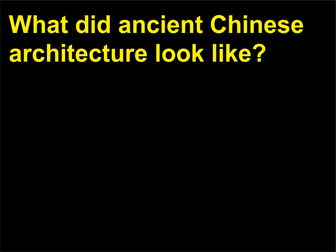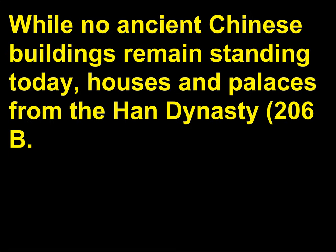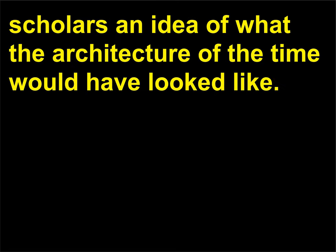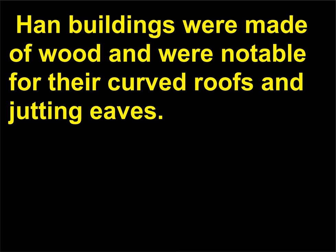What did ancient Chinese architecture look like? While no ancient Chinese buildings remain standing today, houses and palaces from the Han Dynasty, 206 BCE-220 CE, survive in ceramic models. They were made for Han tombs and give scholars an idea of what the architecture of the time would have looked like. Han buildings were made of wood and were notable for their curved roofs and jutting eaves.